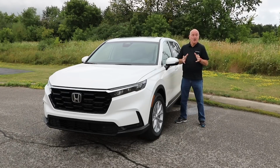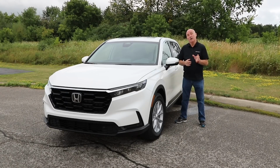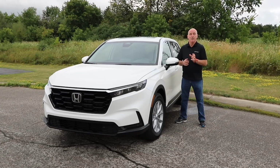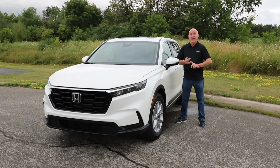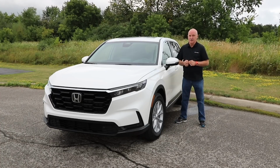The 6th generation Honda CR-V is a much better product and it addresses a lot of the nits that you found in the outgoing model. It's got more comfort, it's much nicer inside, and it now has smarter technology, including a much better infotainment system.